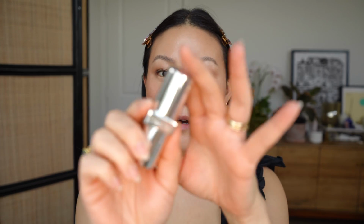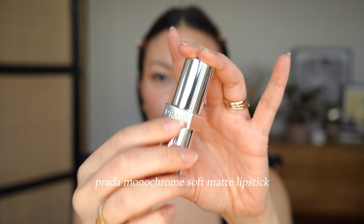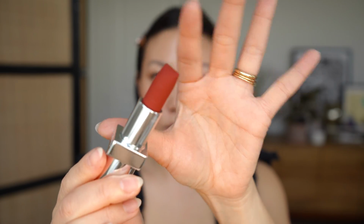which is the Prada lipstick. Okay, we live in a world where luxury lipstick now costs $50. This is $50. They say it's a refillable system. It has their cute Prada logo on it. I won't lie, I do really like the packaging. And like I showed you before, the embossing on the tube is really stunning. And it comes with this angular tip.